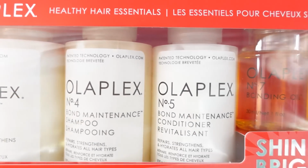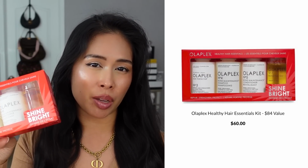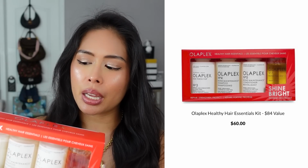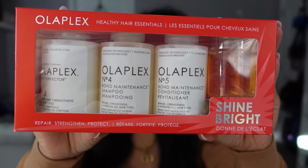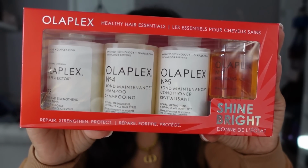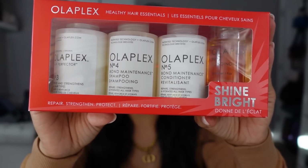Now, starting off with hair care, this is the Olaplex Healthy Hair Essentials set. This is such a great value. This was also available during the recent Sephora VIB sale, but unfortunately these sets sell out so fast because, first of all, Olaplex is an amazing brand, but then the set itself is such a great value. Now, it's an $84 value, but it retails for $60, and it contains the number 4 and number 5 Bond Maintenance Shampoo and Conditioner, the number 3 Hair Perfector that repairs and strengthens your hair, and the number 7 Bonding Oil, which I absolutely love.